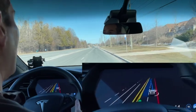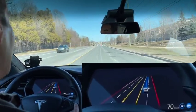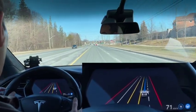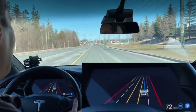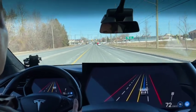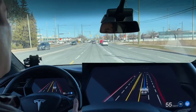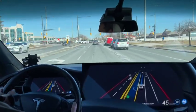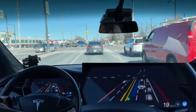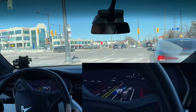All right, so I accidentally disengaged, I should say, the full self-driving back there. My hands were too stiff, like holding the steering wheel too tightly. So after experiencing even less than a kilometer of this full self-driving, now turn left onto Yonge Street, it's having a hard time here. It's doing it.